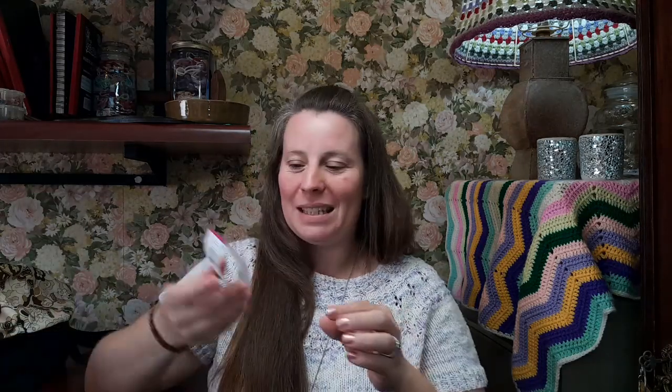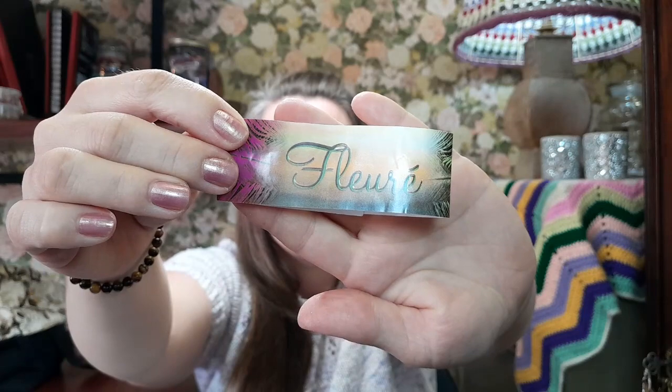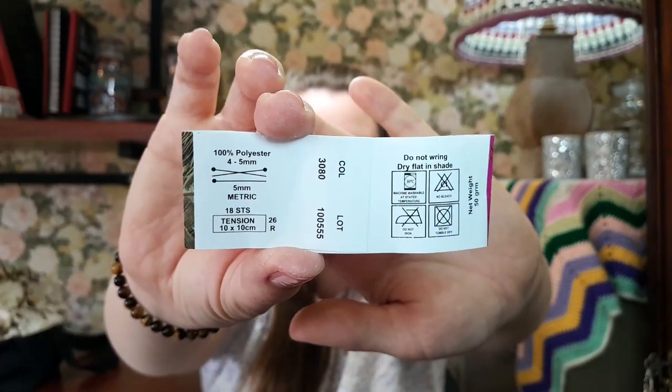So it is 100% polyester yarn. This is the yarn label. The label does not say how many meters is on the little ball, but anyway, that is all of the information. And this is the yarn or the blanket.